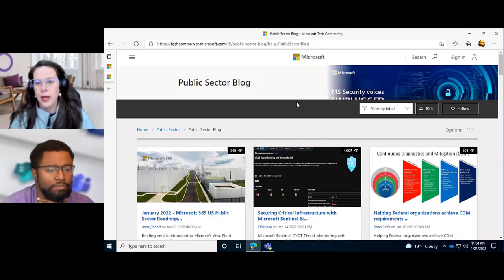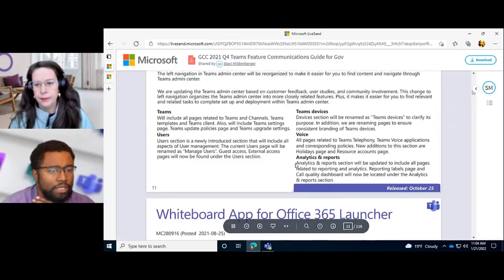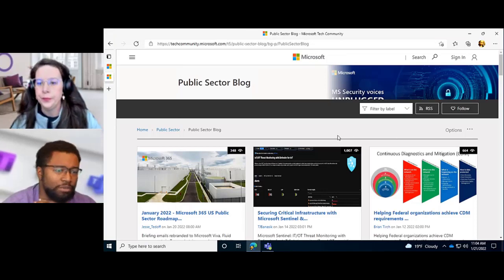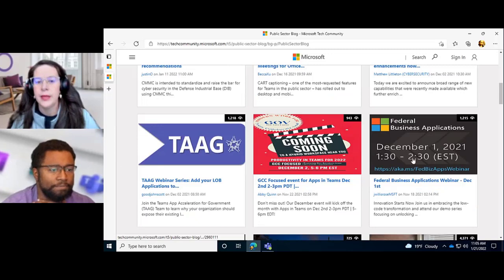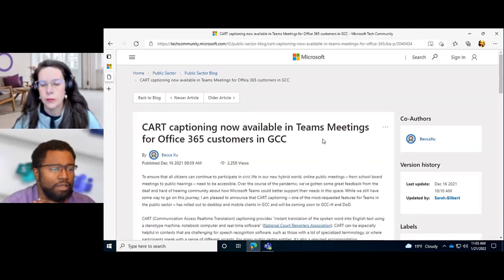Good stuff. Go ahead and put that URL. Yeah, and for the recording, I was also showing the deck here. So it's the link she'll be putting, and then also I think you mentioned the public sector blog, which is there as well. Tech community. Yeah, that's definitely a favorite on my machines. And you mentioned the CART feature rolling out.